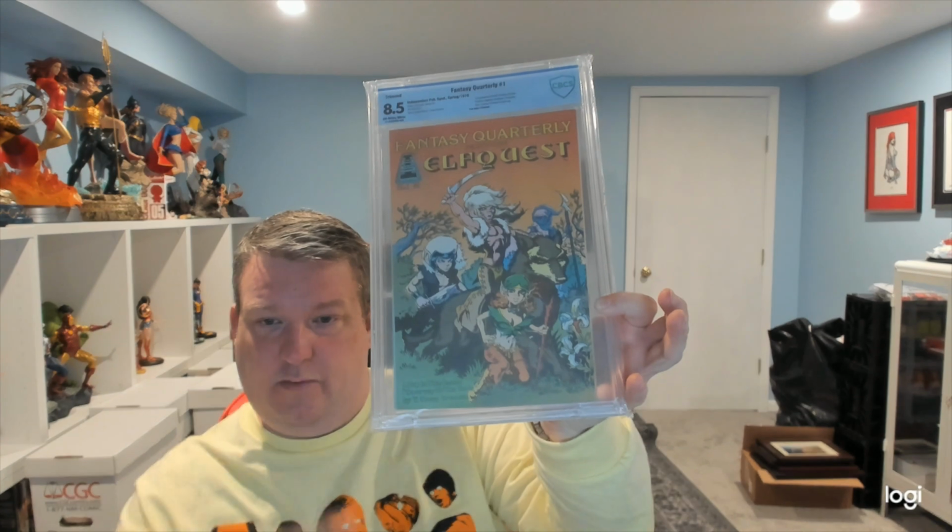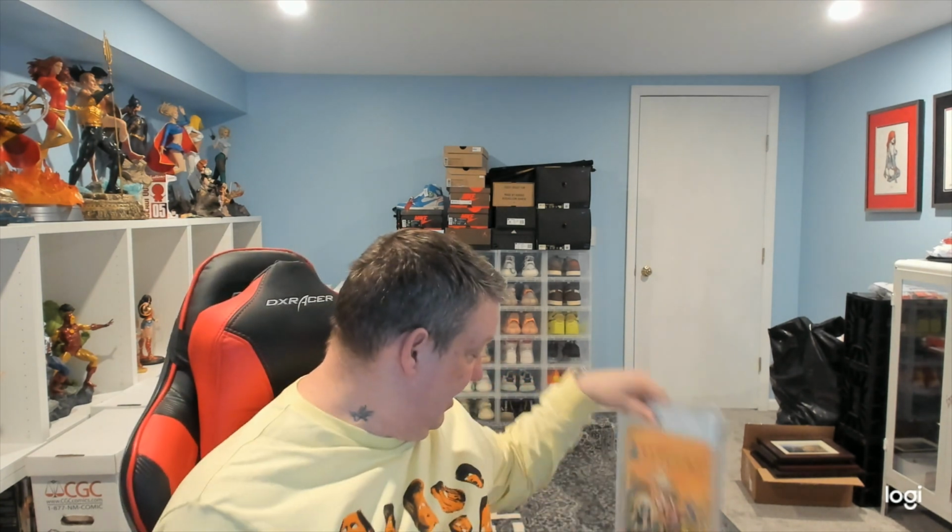But it's Fantasy Quarterly #1, 8.5, trimmed. Top edge is trimmed. You would think it's this edge, but that's just a production cut, bad cut. But it's the top edge they say is trimmed. I don't know how they say that, but yeah, 8.5. It's the first ElfQuest, so if anyone's interested in that, I do have a nicer copy that's not trimmed, but I'm willing to let that go fairly cheap.